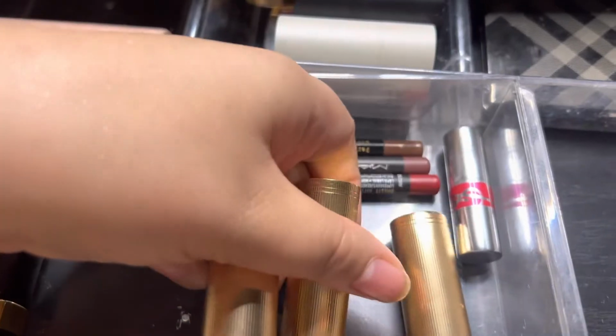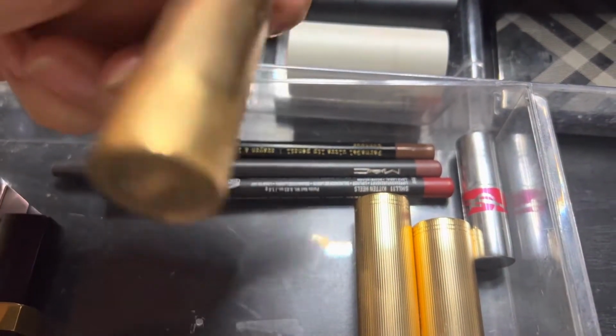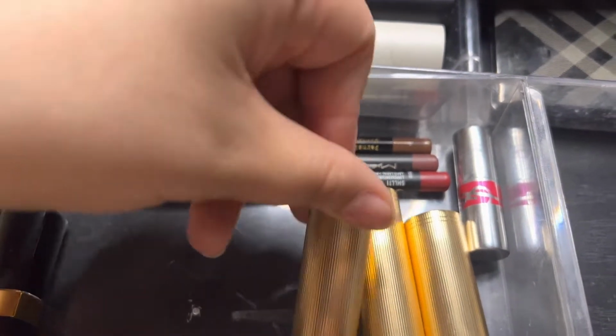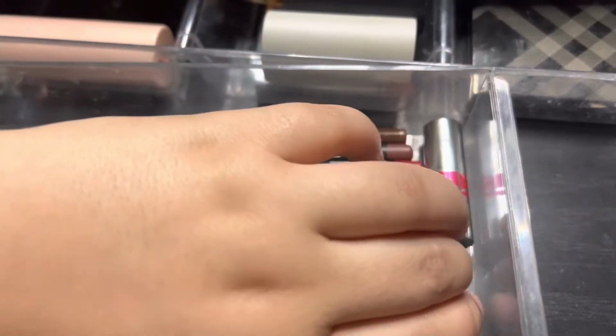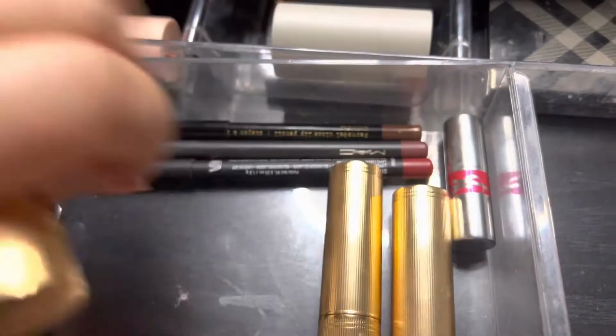Gucci, we have the Painted Veil, Mona Leslie Cameo, and then, what's the iconic Gucci red shade called? Goldie Red. So those are the three. I use the Painted Veil the most, which is this one.